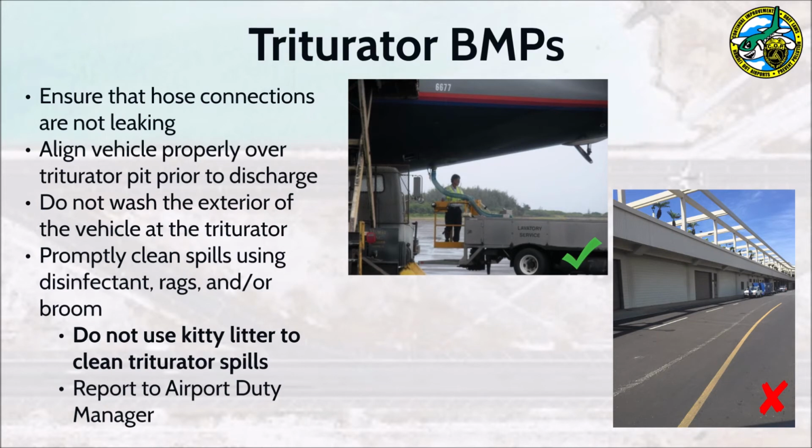While at the Triturator, operators are not permitted to wash the exterior of the truck. The Triturators are not designed to contain the wash water, and it may run off to the storm drain system. If a spill does occur while at the triturator, as seen in the picture on the right, ensure that it is cleaned promptly. Spills may be cleaned using a disinfectant, rags, and/or a broom. Please ensure that kitty litter is not used to clean the lavatory waste spills, as it may damage the triturator system.